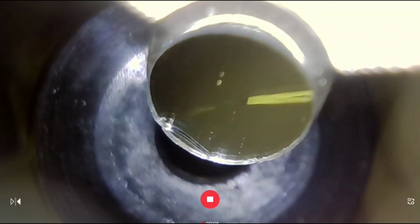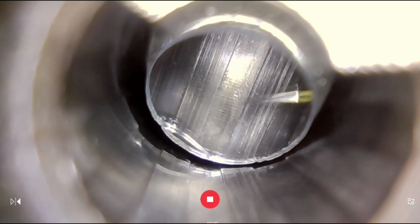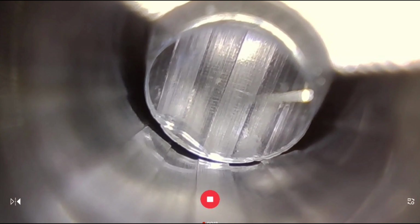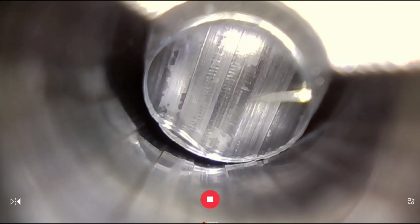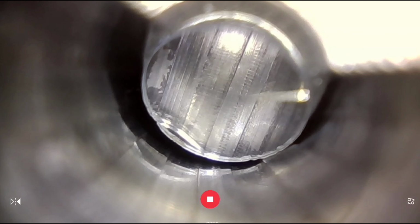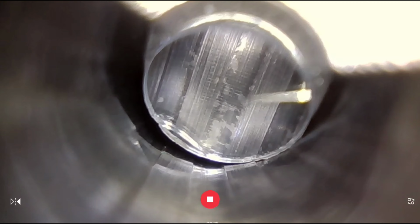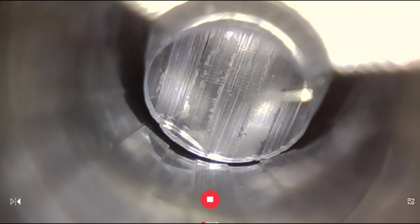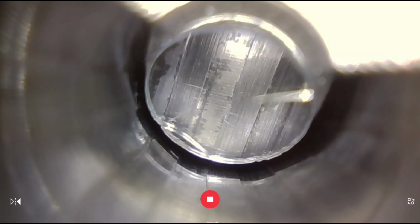All right, guys. So this is after about an hour and a half of cleaning this and scrubbing it, and about 100 patches run through it, scrubbing with different chemicals. This is what we still have. Look at all that lead buildup in there still. I was still getting dirty patches, but I had to come out and take a look at it. It's still just leaded up like crazy.